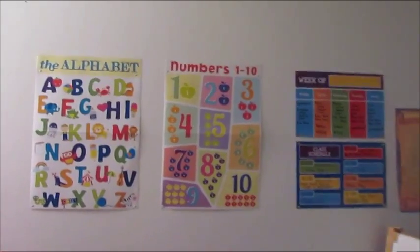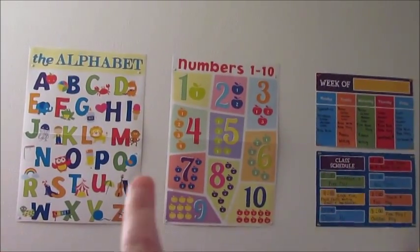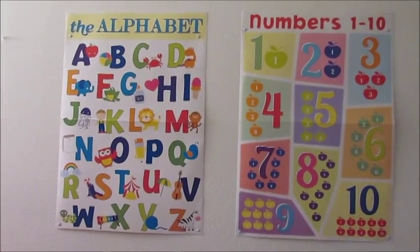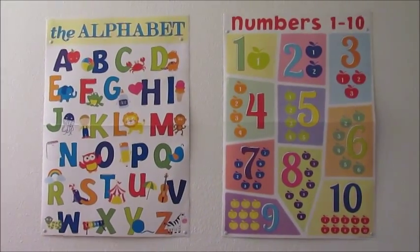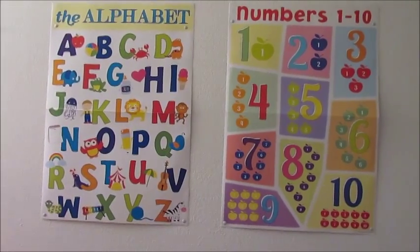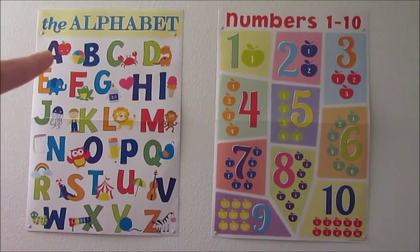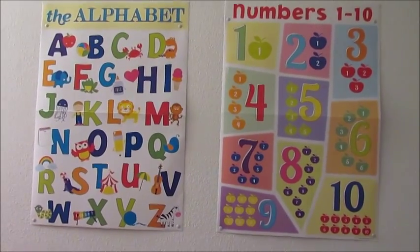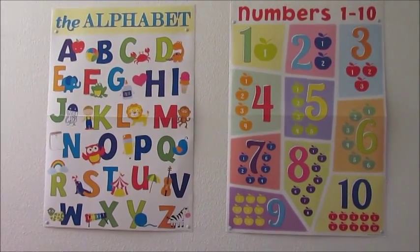The first things are these chart things. The first one is the alphabet. The second one is the numbers. The alphabet has the capital letters A through Z, and each letter has a corresponding item, objects that start with the letter. So A is for apple, B is for ball.